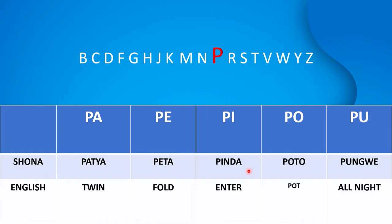Okay. So, taking you through letter P and combining it with the Shona vowels, this is how you pronounce it. If you combine letter P with the vowel A, it's pa, pa, pa. And if you combine letter P with the vowel E, it's pe, pe, pe.